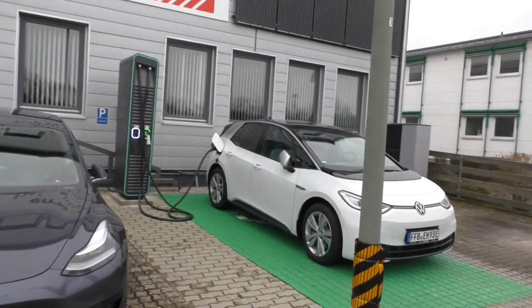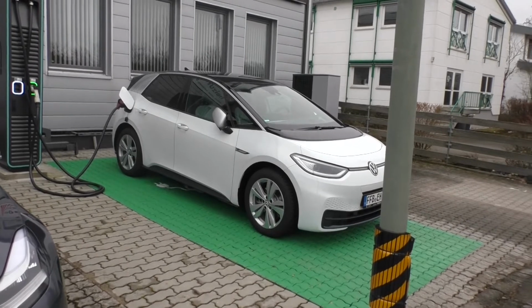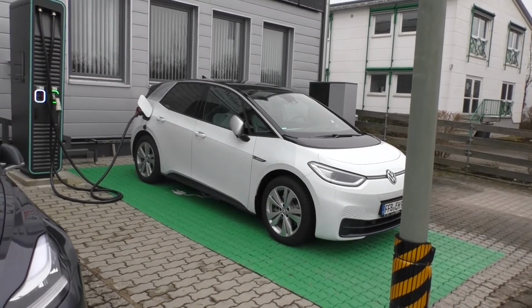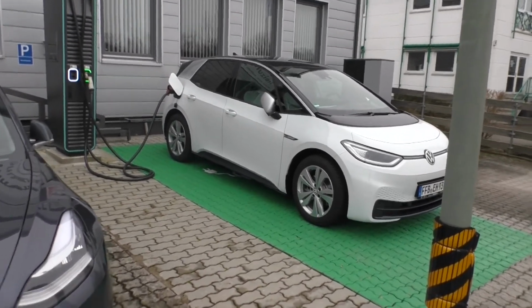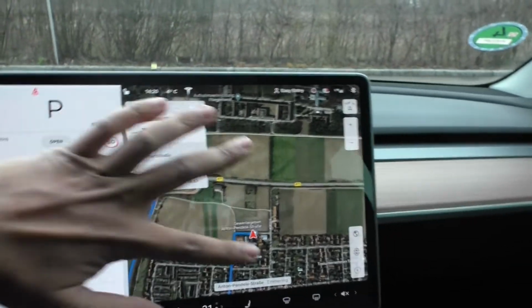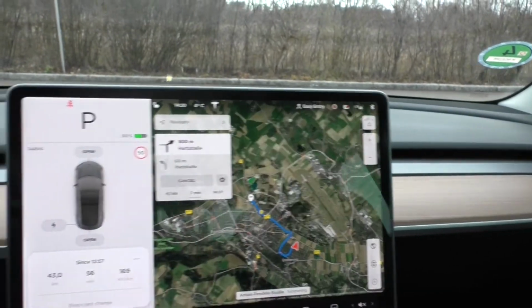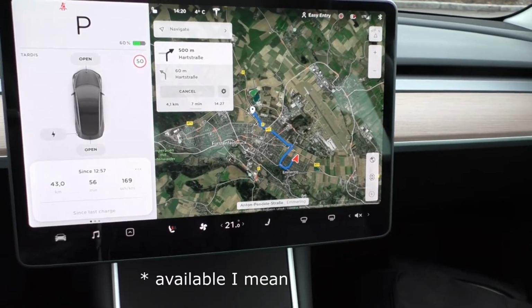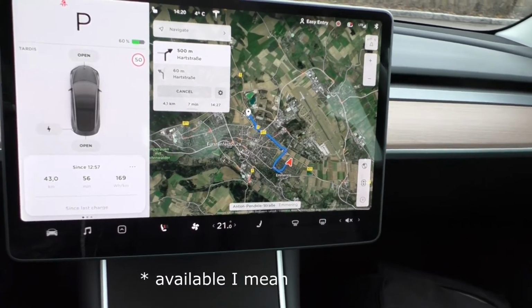Anyway, I think I will have to get going because this guy is not coming to unplug the car. So I'll try to find another charger and get going. I found another charger just like 5 kilometers or 4 kilometers from here. It's a 50 kilowatt charger again, but this one is free. So I will just drive there and talk to you in a bit.